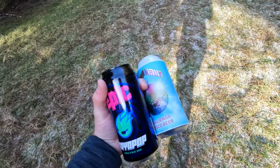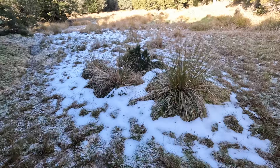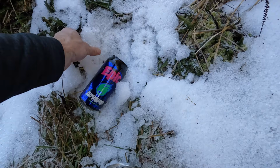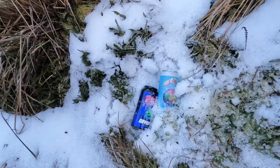Got my two beers. I'm gonna put these down here in the refrigerator area. It's pretty cold. Hopefully they don't freeze. Look, there's Gordon's.